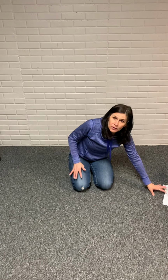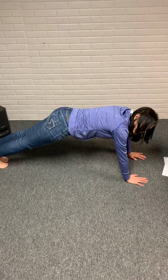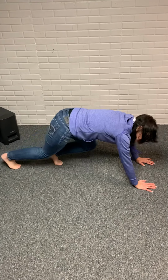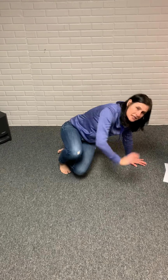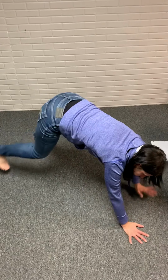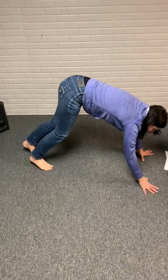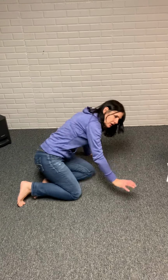And then the last ones I want to show you are just animal walks, any ones you can even come up with. The first one's called the grasshopper. And this one, your hands are flat, and then your feet just hop like a grasshopper. The next one is the bear walk, and that's hands and feet, and you're just gonna walk like a bear. Next one's crab. Crab walks like this.